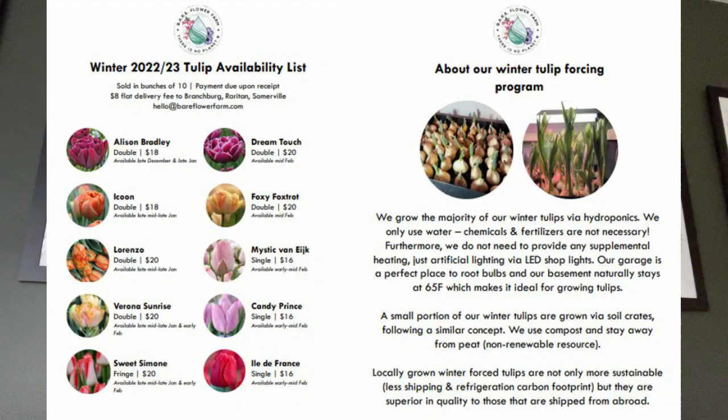That's part 2 on how I did it, but I created a PDF to show, hey, here's my winter tulip forcing program. Here's all the varieties that I expect to have. I make it very clear that my winter forcing program is relatively small. We're trying to hit something like Valentine's Day. So most of the varieties and stems that I have will come around a couple of weeks leading up to Valentine's Day. But I give them a clear idea of how much I'm going to sell in terms of bunches of 10. This is roughly when I would expect to have them.